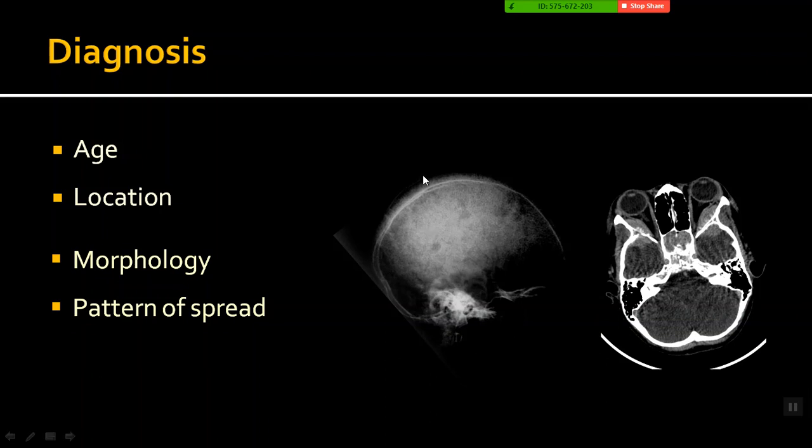Then sometimes there are classic presentations. This is called a hair-on-end appearance, which is also seen in anything that infiltrates the marrow, like thalassemia. But in neuroblastoma, mets can also cause it. Recently, there was a case here, I think it is CS157, if I'm not mistaken, which had this classic appearance.